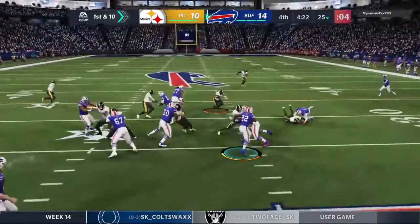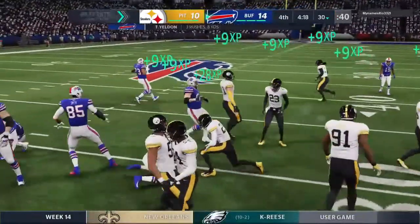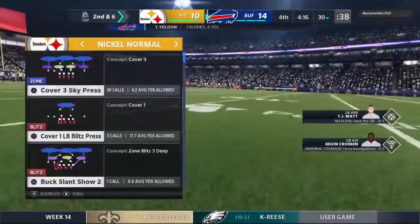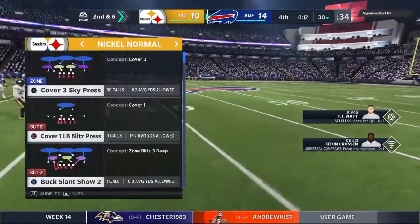A first down carry now for Yeldon. And he'll go down right at the 30-yard line. They give him 4 yards there. It'll be second and 6.